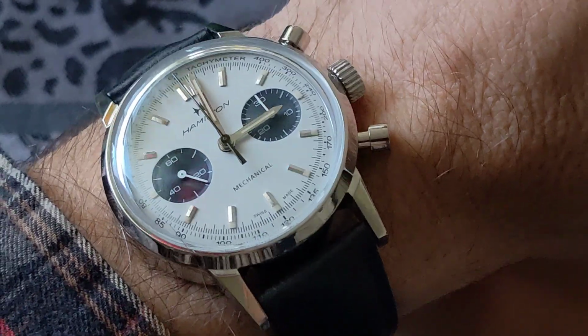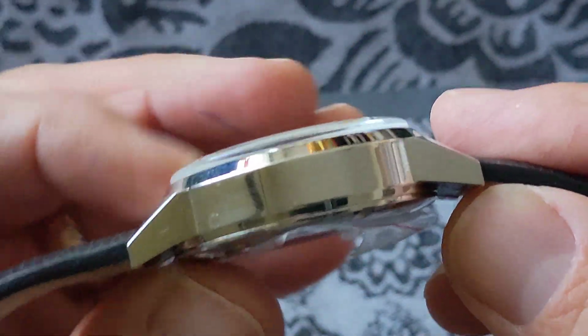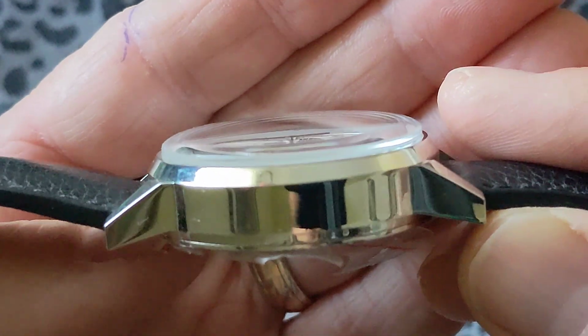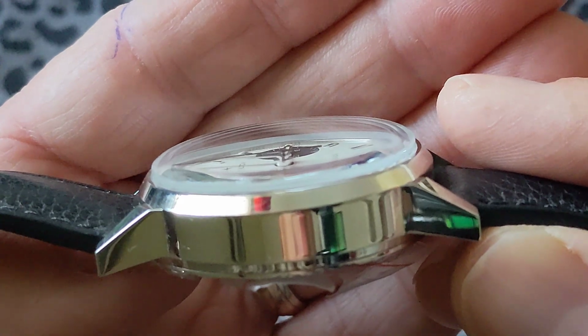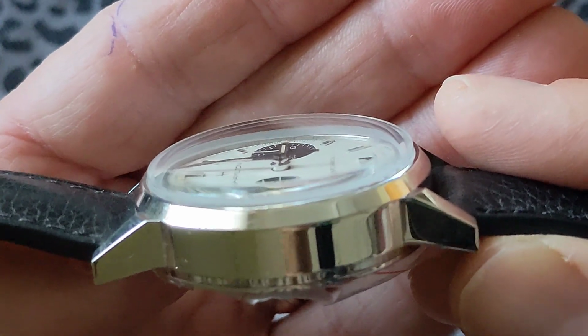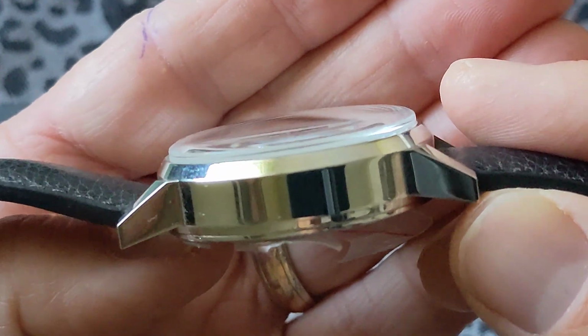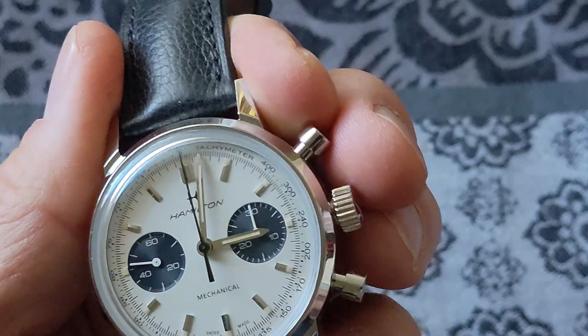You know what else is big? It's this domed sapphire, or boxed, sorry. Oh, goodness. I'm going to get comments. Look at that thing. Woo! Look at the refraction there. That's crazy. Gorgeous. What a nice addition to such a classic-looking watch.